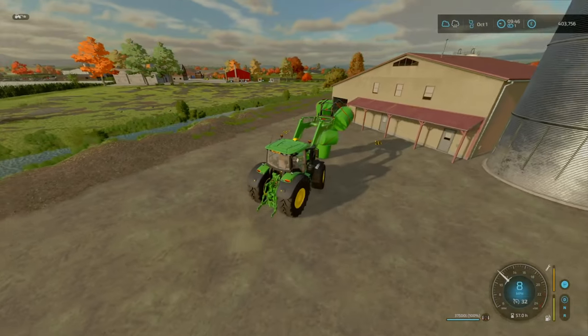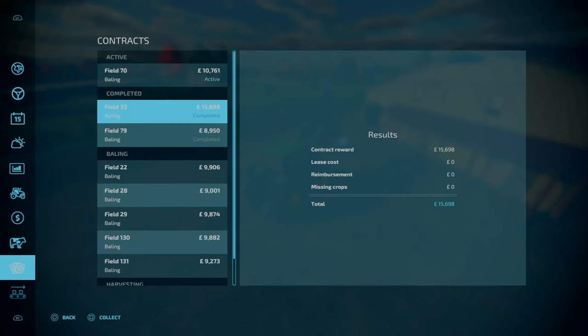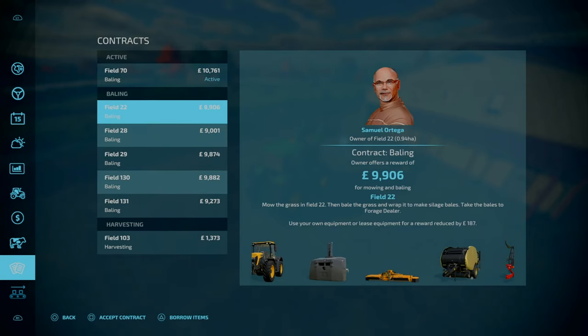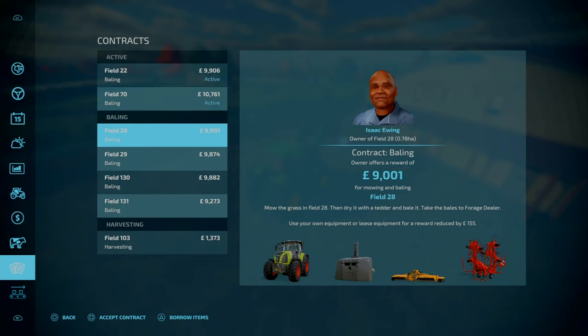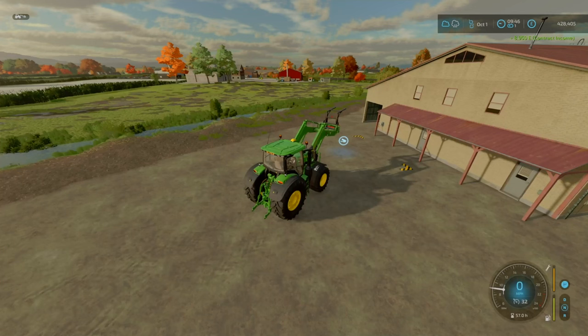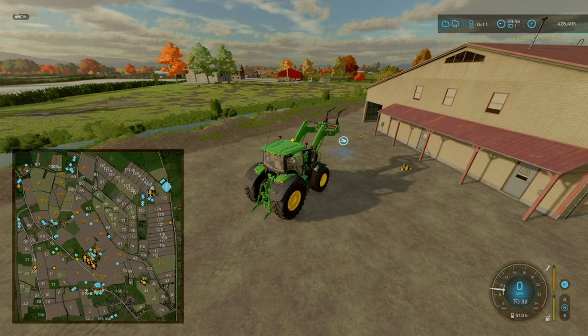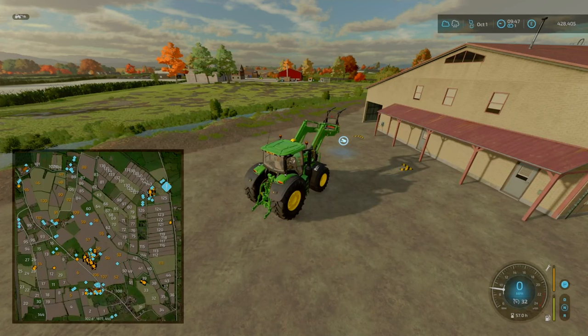So right, we've got 37,500 liters worth of bales. Is that enough? That's enough for two. So get those completed, and we accept some more contracts. So accept that one. Silage, so 29 and 130. We accepted one for 22, so accept one for 29.